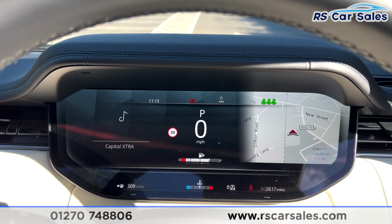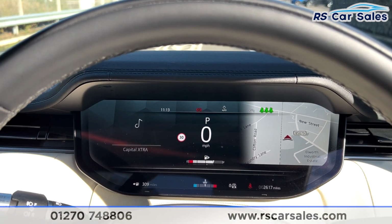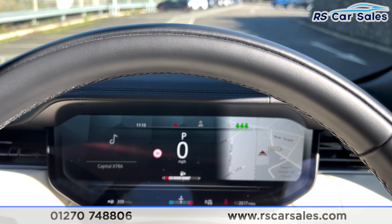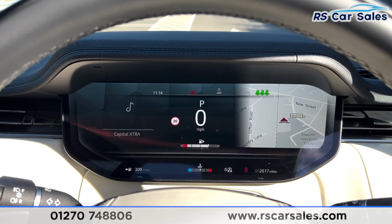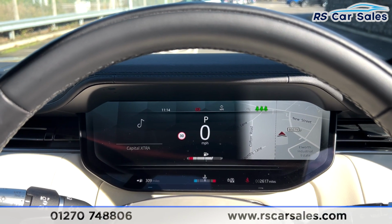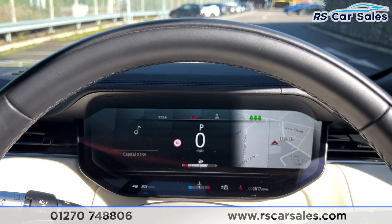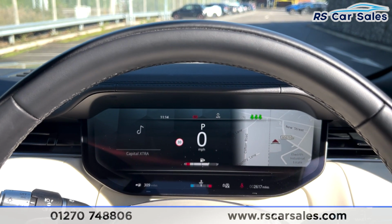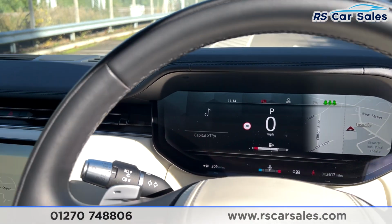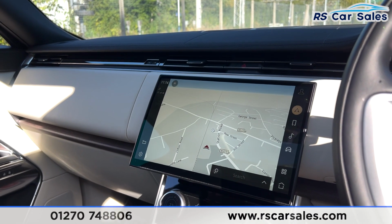We have your instrument cluster which is fully customizable to suit your preferences. You can have different layouts, you can see on the photos on the advert all the different screens that you can have. Now this vehicle has done just over 2,600 miles and is free from any warning lights on the dashboard. As you can see at the moment we have your driving data in the middle, so what gear you're in, the speed that you're currently going, which is obviously 0 at the moment, the speed limit of the road, and also the map and what you're listening to on the left hand side, and on the right hand side you've got the map. Screen just in the centre, big screen in the centre, very cool indeed.